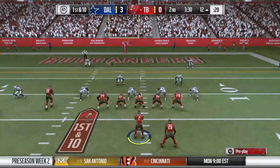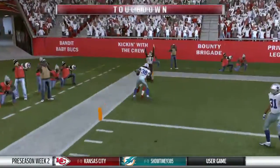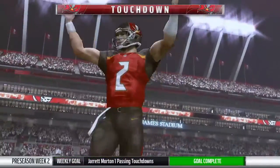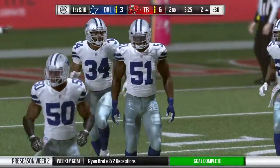Now let's go. They'll look to throw here on 1st down. This will be caught just inside the 10. And he's into the end zone for a Tampa Bay touchdown. Their big tight end, a 12-yard touchdown grab, and the Bucs have taken the lead.